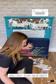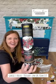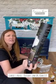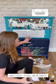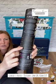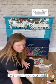Just as a recap, we used Earthly Delights, which is the pinky red florals, and we will be adding on the Flower Collector, sorry, which is the gold text. I'm only going to be using 2 out of the 3 sheets. So this comes in 3 sheets, and I've just used the top 2. The bottom one I've got left over, so I can use that for something else. The colours that I've used are Paint Couture Sea Glass and Midnight Blue.